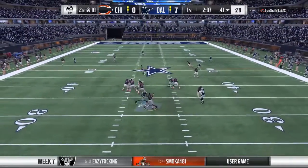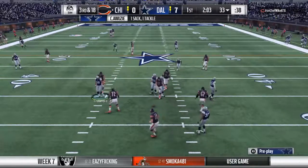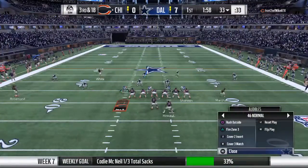Again on second and 10, it's Trubisky. And he will go down. A Cowboys sack. Well, let's see here, Charles. He was sacked 6 times last week. Now a first quarter sack. What's going on in his mind?